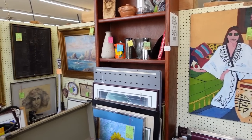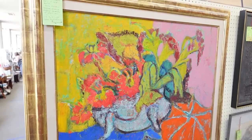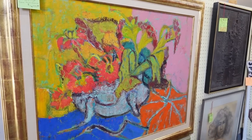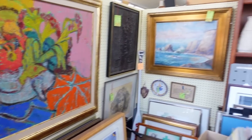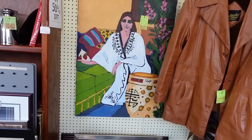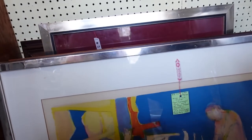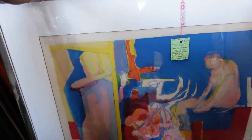This booth always has amazing art. It's way too expensive for me. This one's $16,000. Yes, you heard that right, $16,000. This one is $1,600. Still very much so out of my price range. But I love the pieces. Like, look at the colors of that one.